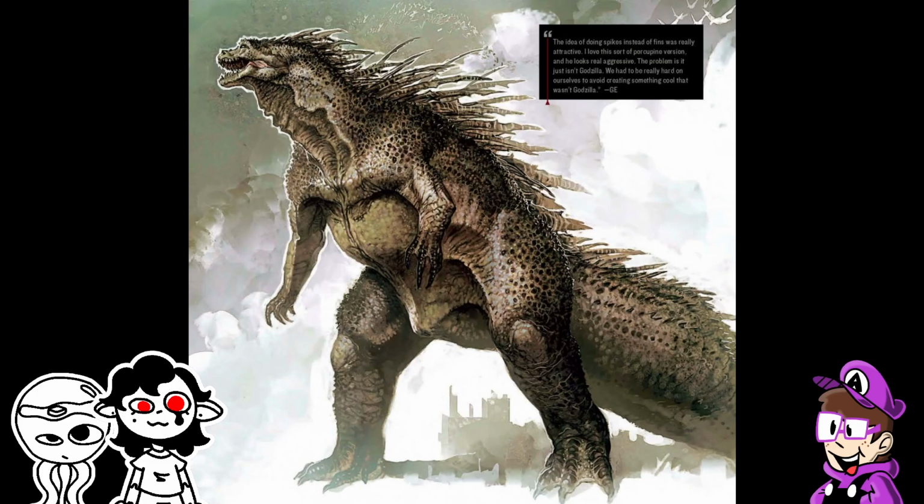I think it's better than what Zilla was, but this is still definitely, this isn't Godzilla. This is not Godzilla. This would be like a Godzilla you do see in the background of the MonsterVerse, like a porcupine dinosaur thing.